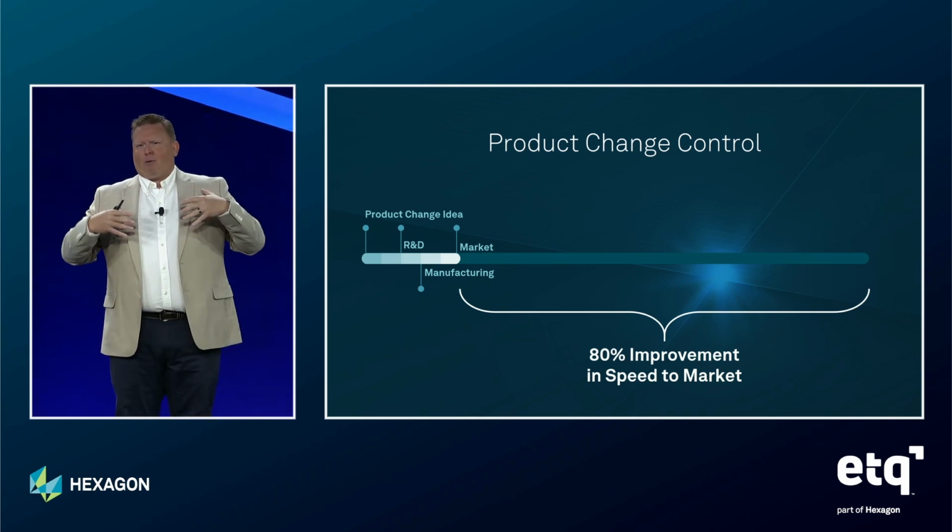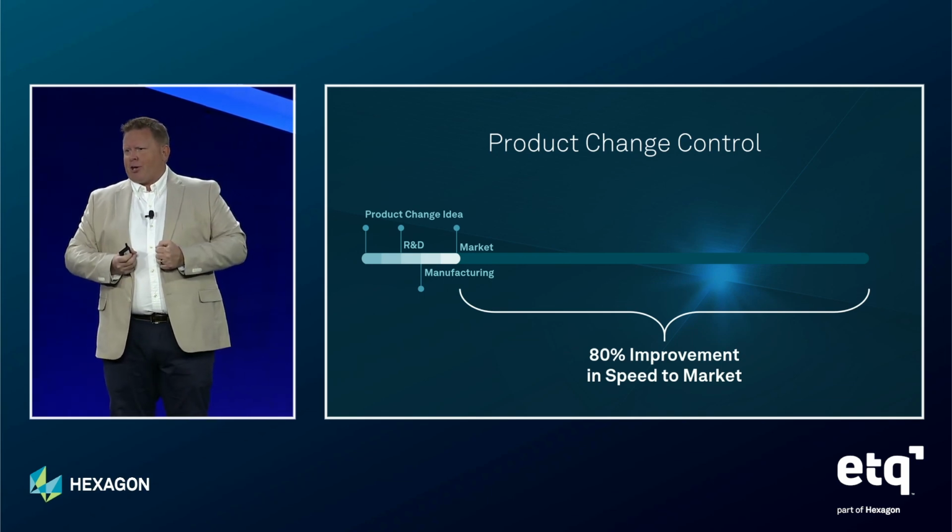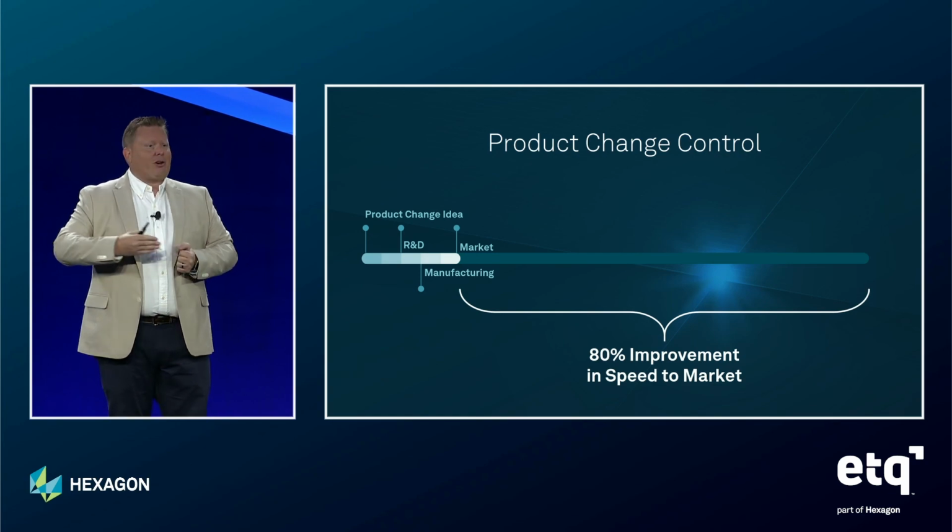So now you've heard a little bit of our overview of our journey with digital QMS. We are still on the journey. We have a lot of work to do. We are by no means anywhere near done, but we're very excited about the path that we're on and where we're heading with ETQ.